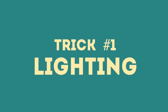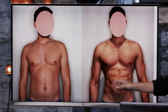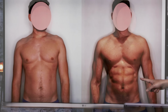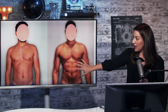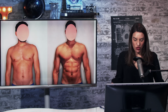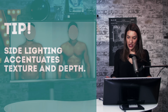This guy said that he did a 30-day celebrity workout, and this was the thumbnail for his video. You can see in the first picture, there aren't any really hard shadows under his pec. And then in the second picture, you get these hard lines in his pectorals. And that's not even a part of his body. That's just a shadow being cast. So right away, you can tell that there's overhead lighting in the second picture that's making his muscles seem even more extreme. That's great. Side lighting, top lighting, it's going to accentuate any lumps and bumps. And in this case, you want to do that.